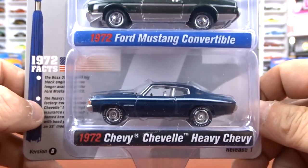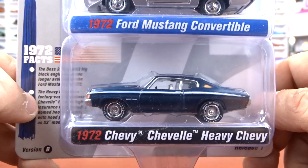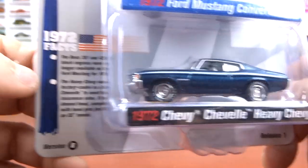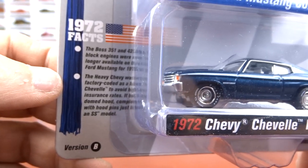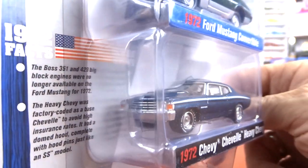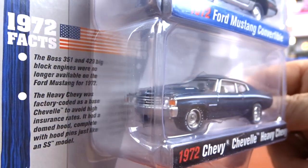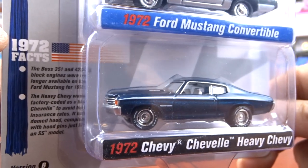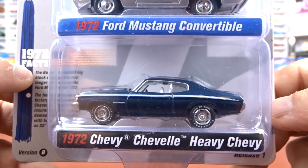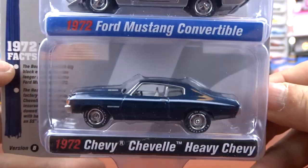Now the one on the bottom here, that's the one reason I got it, right there. It's blue with a white interior. It's very nice. It's a Heavy Chevy. By reading the side of it here, the information says it's about insurance reasons. So they made them Heavy Chevys. They put a different hood on it with hood pins because the SS was too high on insurance, I'm taking it. So that's why they made these Heavy Chevys. That's pretty neat. Trying to get around the insurance companies. Pretty cool. That's the back of her. Nice car. Love it.